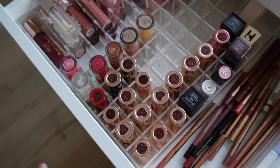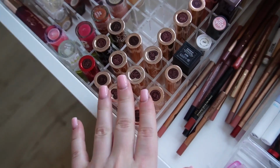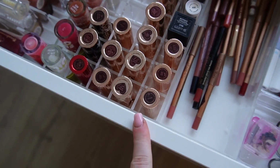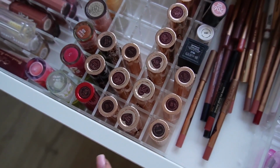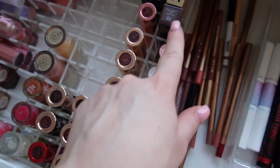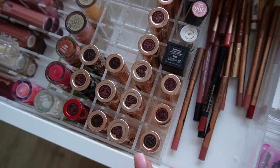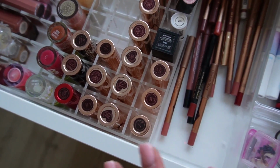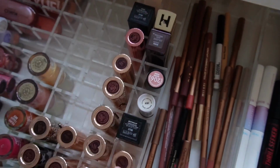So I've actually switched the layout of my lip products around. So I've still got a lot of my lipsticks here. I've organized these into categories as well, because obviously looking at the containers, you can't really tell what's what. So I decided to do all of my pale go-to nude lipsticks here, just because they're the ones that I reach for the most. So anything that is a nude lipstick that I use regularly, that is what is in the first column.